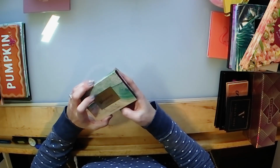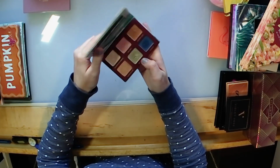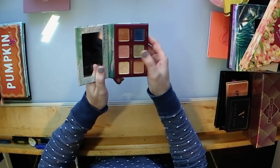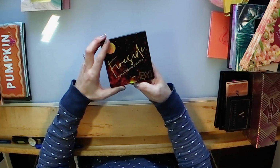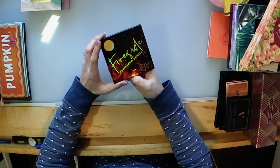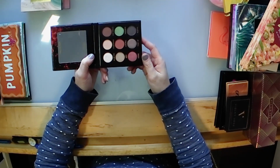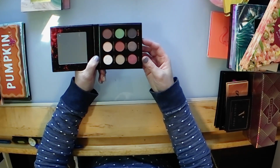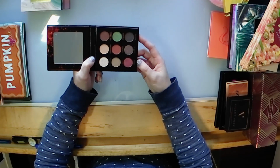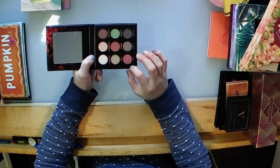Next is from Wander Beauty. This is the Wanderous Seascape palette, and this is just a very nice little shimmery palette. Next we have, this is an Ipsy exclusive from IBY Beauty, the Fireside eyeshadow palette. I haven't had a chance to play around with this one a whole lot. It's a very cool toned neutral palette with a pop of green and a little bit of this cranberry red.